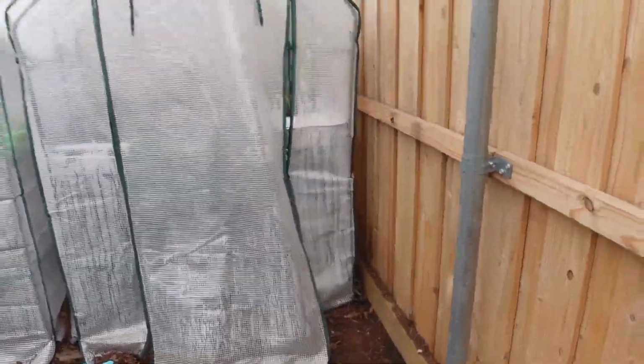We are out in front of our little greenhouses where all our seedlings are. So I thought I'd give you a little tiny greenhouse tour and update you and let you see how all the seedlings are going. We do have a lot of them, so let me turn these cameras around and show them to you. Okay, let me show you these tiny little greenhouses.